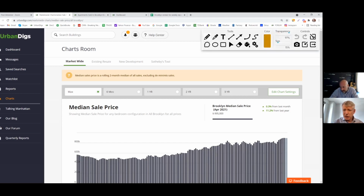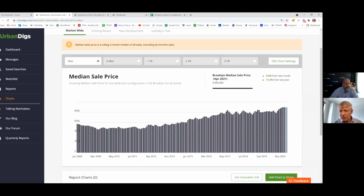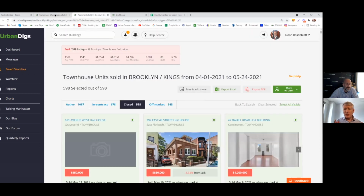But if I could shift the perspective a little bit, I just want to make this dynamic a little sharper for agents who are doing business in both boroughs. If you look at Manhattan townhouse prices, you're looking at a sample of maybe 40 townhouses over that same period, and the price per square foot is well over $1,000. So when people think, well, gosh, the Brooklyn townhouse market's going crazy, why is that?